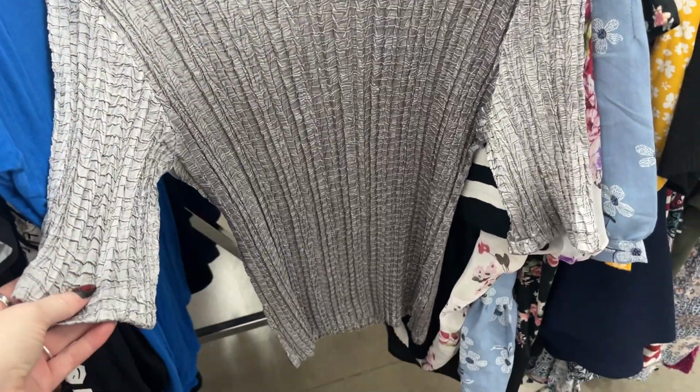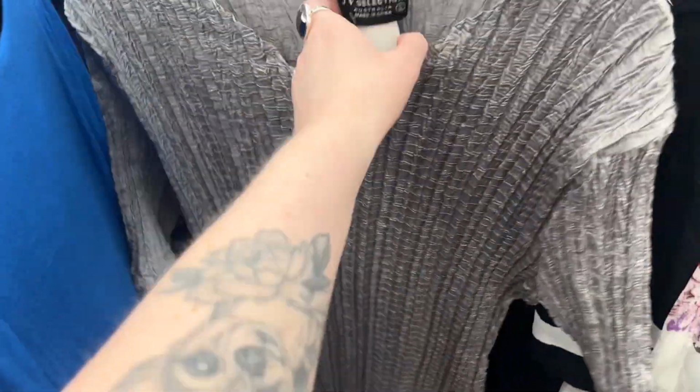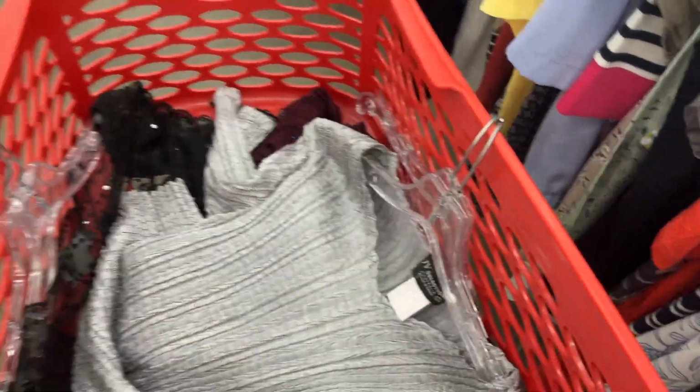So okay, everyone look away for a second because for some reason, I was so drawn to this silver popcorn top. It almost looked like chainmail, but I just know that I would not wear this. I don't know why I put this in the cart. And I also ended up trying it on. Again, please do not judge me. I don't know what the hell I was thinking.